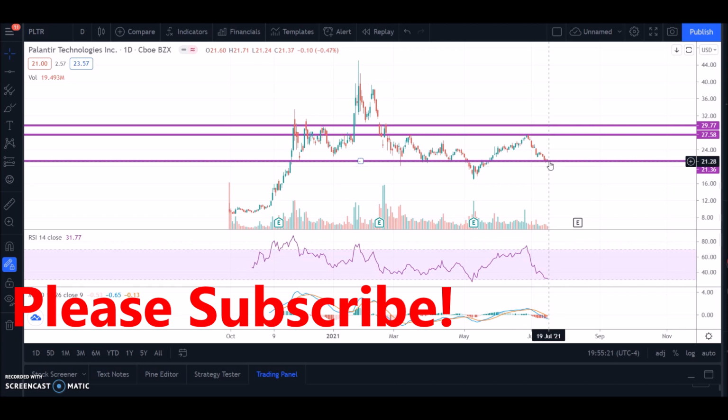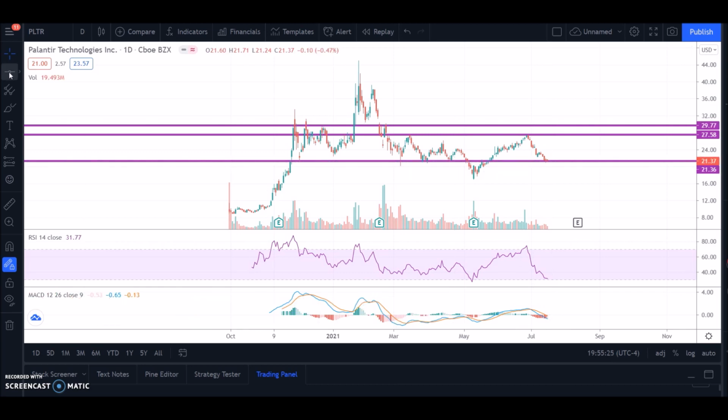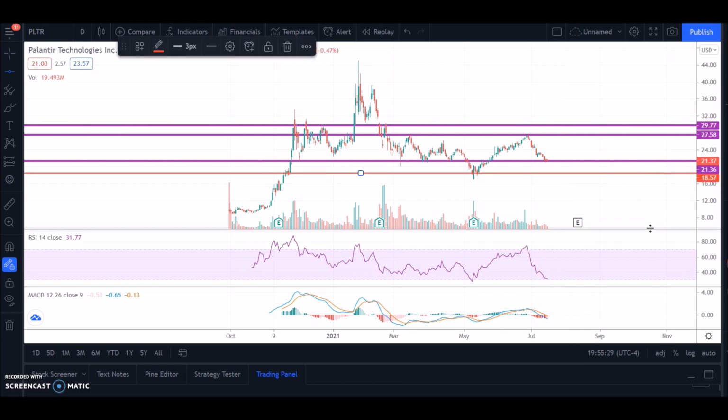If you want, you can get in with a tight stop loss, or you can average down if it comes lower. Why am I saying lower? Because you can see last time it came around this area, which is around 18.5. So not bad. Anything from this area to 18 should be a good deep buying opportunity, and you can see that from 21 it loves to go to the 27 area, then it comes back. So you see a very good swing trade opportunity.